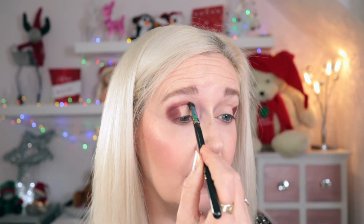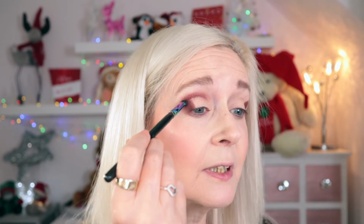I'm going to keep it quite open at the front so that we've got quite a lot of room for these shimmers that we've got in the Christian Louboutin palette. Can't quite believe I'm saying that on camera.